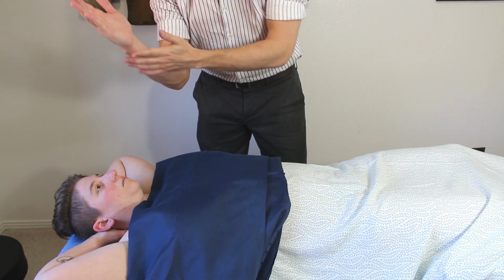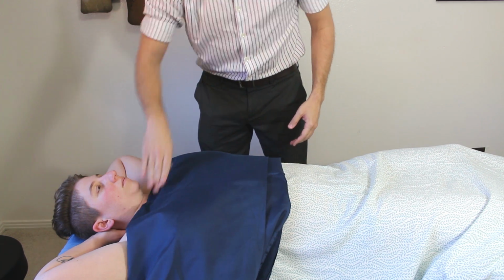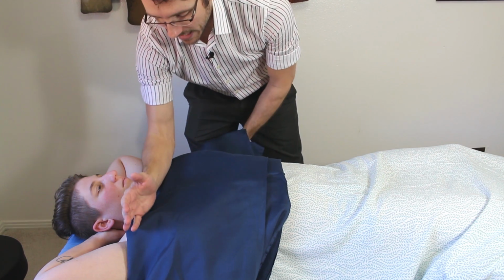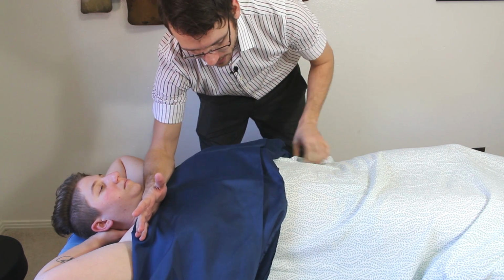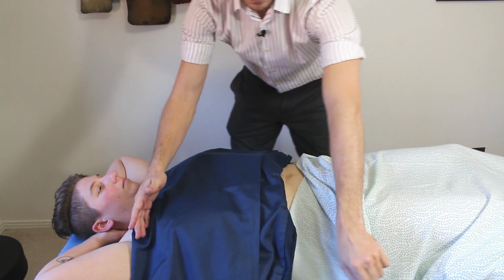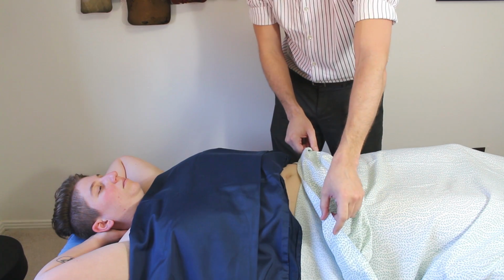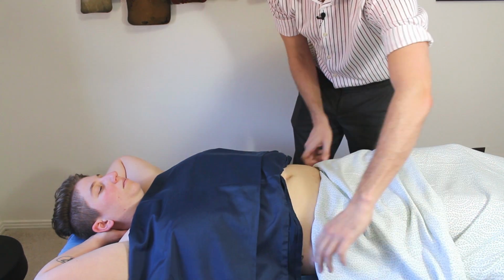You can either use the length of your hand and forearm here, or just a nice broad hand. And we're going to reach under this, we're going to anchor it in place, and then draw this bottom sheet down. There are different ways of doing this, but I find this way quick and easy, and there's very little chance of a draft as long as you keep this sheet low. Keep this sheet low to the body. We're going to fold this in place.